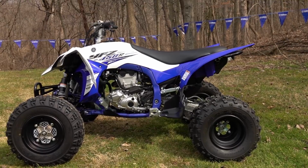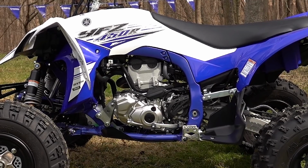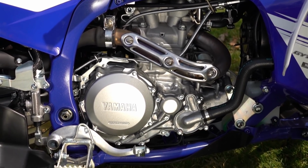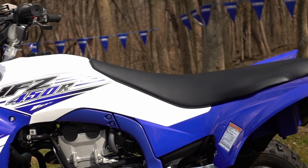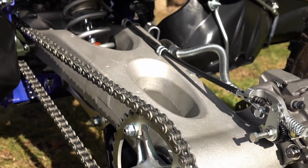A unique hybrid aluminum and steel frame uses cast aluminum throughout, attached to steel lower frame rails, providing added durability while allowing the engine to be mounted lower in the chassis. Yamaha uses a lightweight removable aluminum subframe and a light yet strong cast aluminum swing arm.